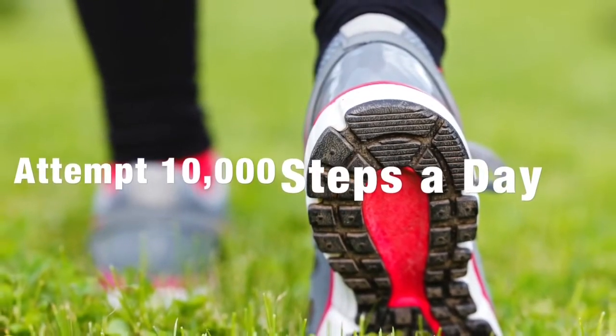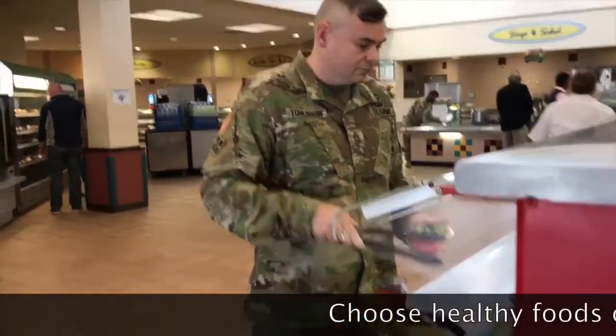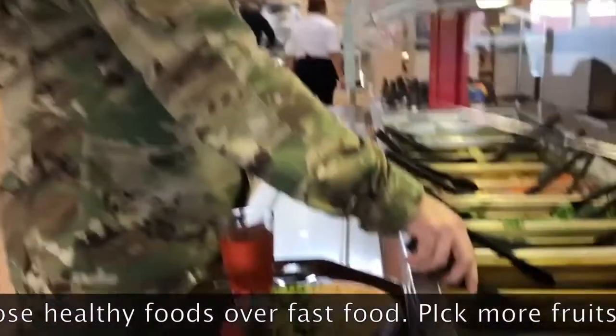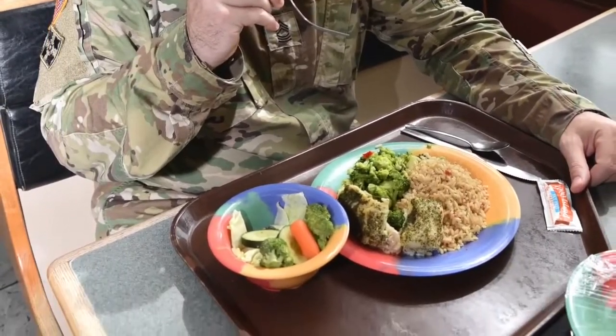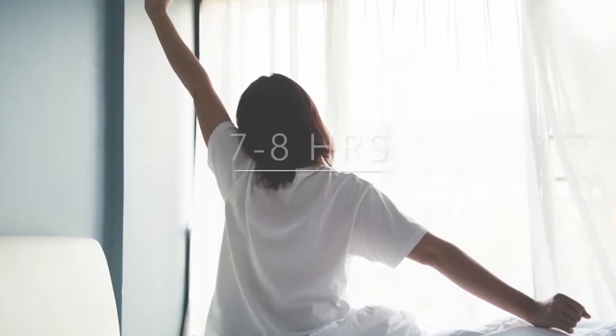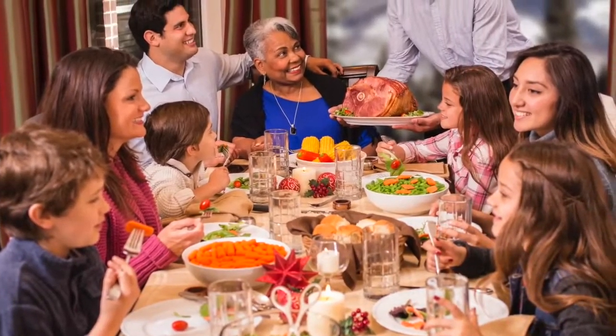If you have set a goal for number of steps taken in a day, keep that up. If not, use this time to set such a goal and stick to it. Don't let all those walks through the malls go to waste. Count those steps. Don't neglect fruits and vegetables as you enjoy fun holiday food. We recommend 7 hours of sleep per night during the holiday period, and always take care of yourself and your family during this festive time of year.